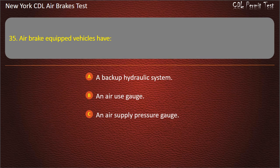Question 35. Air brake equipped vehicles have a backup hydraulic system, an air use gauge, an air supply pressure gauge. Answer. An air supply pressure gauge.